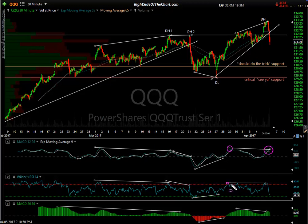We never took out these previous highs. We about matched them on the RSI, but we didn't take them out. So that's negative divergence as well, since the indicators did not make new highs. They made equal or lower highs, while prices made higher highs.